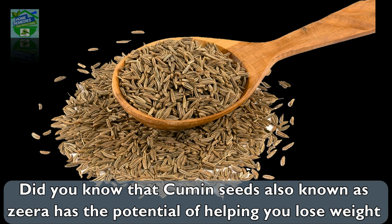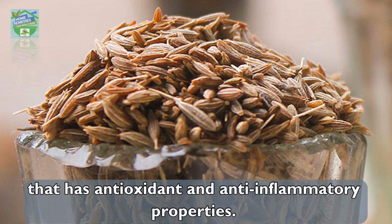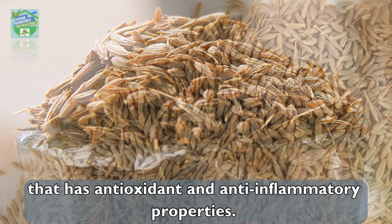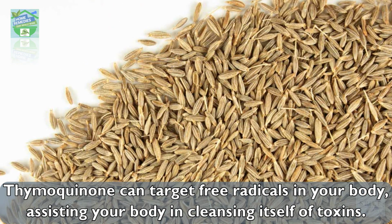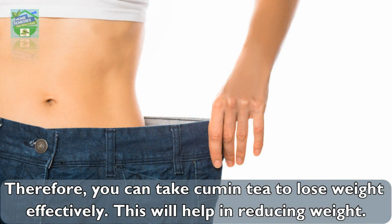Did you know that cumin seeds, also known as zeera, have the potential of helping you lose weight because of a unique active ingredient, thymoquinone, a naturally occurring chemical that has antioxidant and anti-inflammatory properties? Thymoquinone can target free radicals in your body, assisting your body in cleansing itself of toxins. Therefore, you can take cumin tea to lose weight effectively.